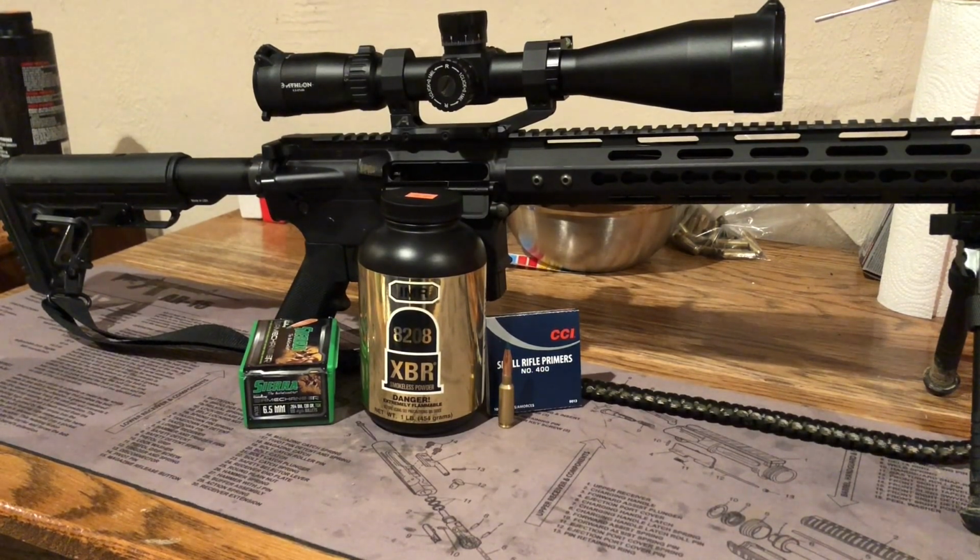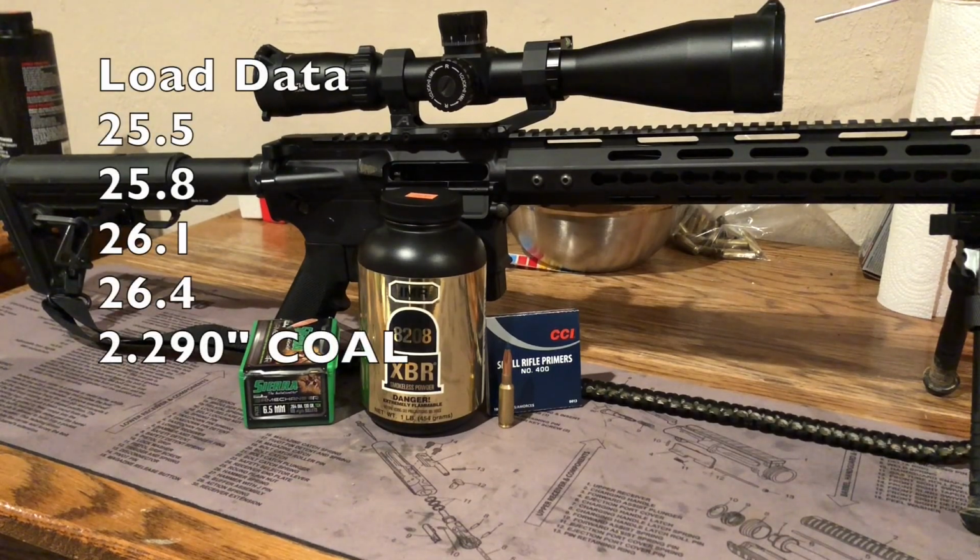But you never know. I've had good luck with the heavier bullets with the Grendel. Had good luck with the Nosler RDF. So you never know, this could be one of the best shooting bullets I've shot. We'll see what happens. We're going to use some of the Sierra load data. We're going to start at 25.5, work our way up to their max charge of 26.4 in 3/10 increments.